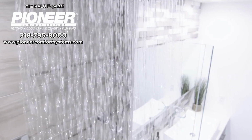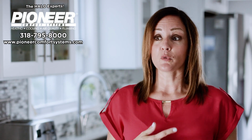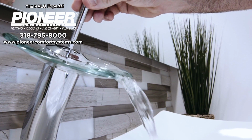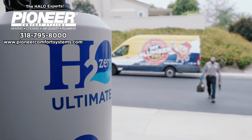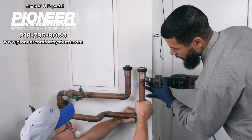Immediately on our fixtures, we were seeing buildup right away. And after we installed the Halo system, you could see that buildup just go away. All of my fixtures here look like brand new, like we just built the house. So to me, that's testament alone. I'm selling this house and going around, I had a plumber come in just to check everything out. He said it was perfect.